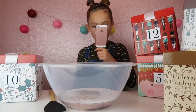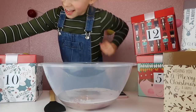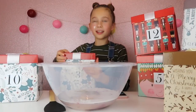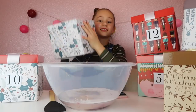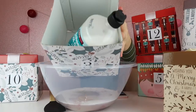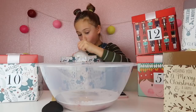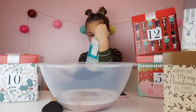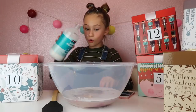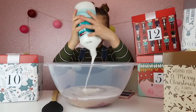Pick a number between 1 and 12. It's 3. Yes, a heavy one. A really heavy one here. I'm going to let you guys see first. Oh my lord. A whole bottle of PVA school glue. White. I'm going to be making a massive slime.